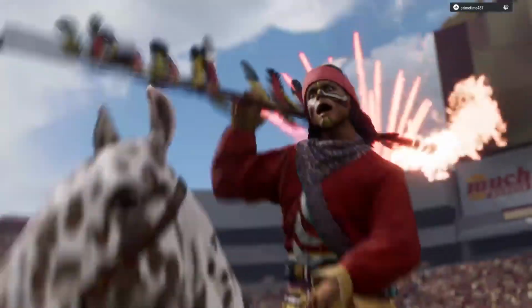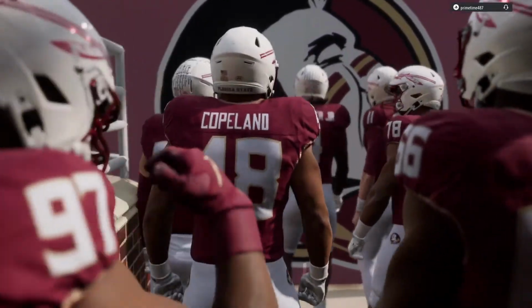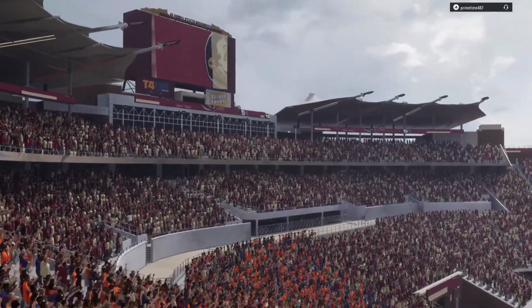To do, and all of college football is win on the road. When you're a ranked team going into a hostile environment, these fans are ready to knock them off course.